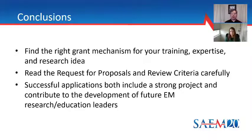You don't need to fill all the pages, but you do need to adhere to the formatting requirements that are laid out in the request for proposals. Read that request for proposals and the review criteria carefully. Think about the criteria that the grants committee subcommittees will be using to evaluate your application and score it in parallel with other applications in that program.